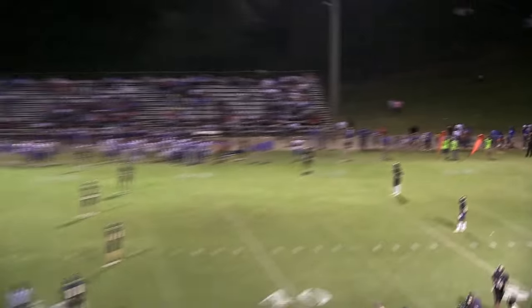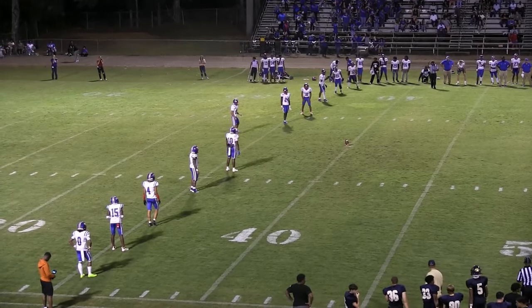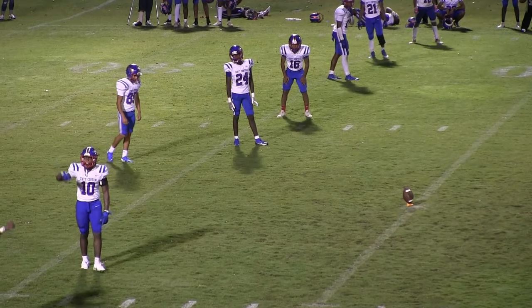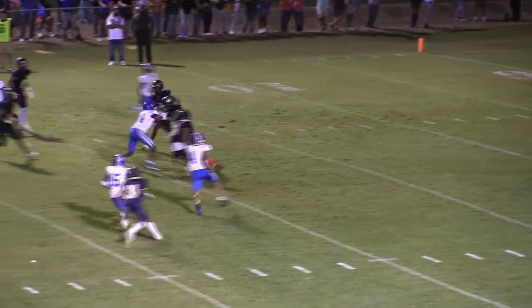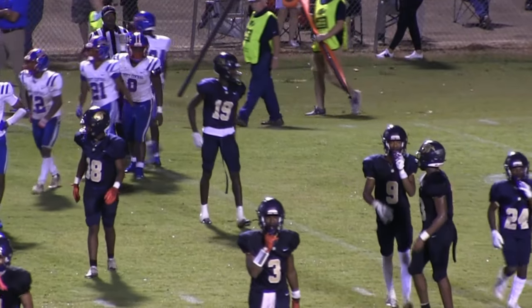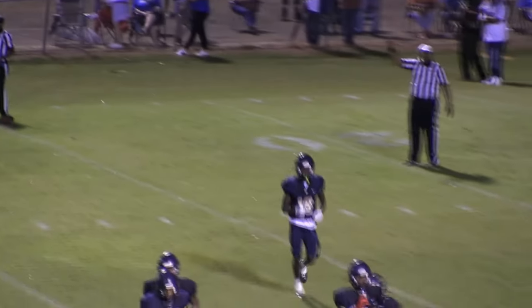Back deep for the Panthers is number 19, Xavier McDonald. Number 3, Jalen Sowers. Picks up the kickoff and runs it back close to the 25-yard line. That's where the Morton Panthers will start this offensive series.